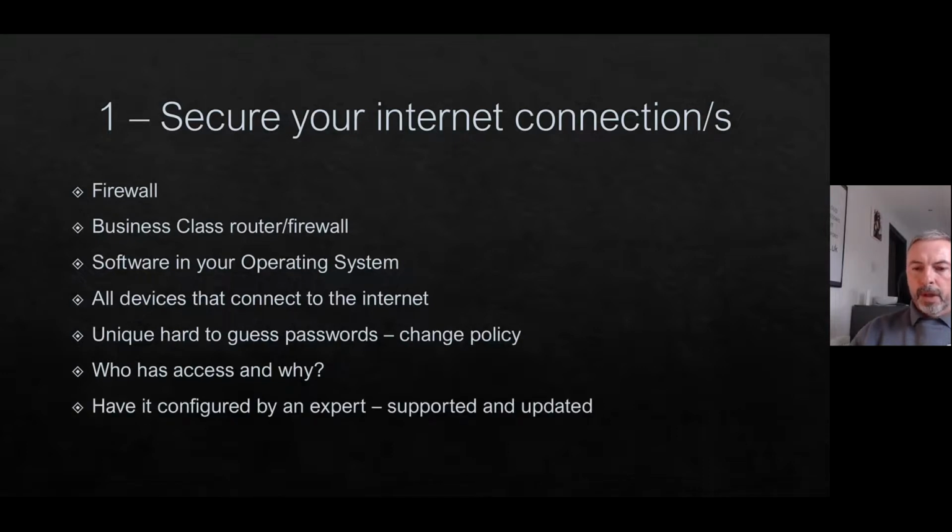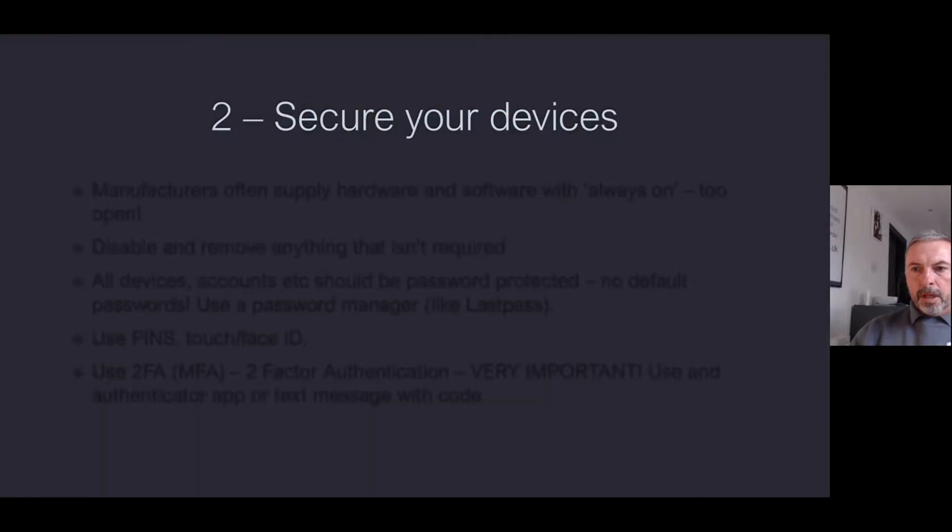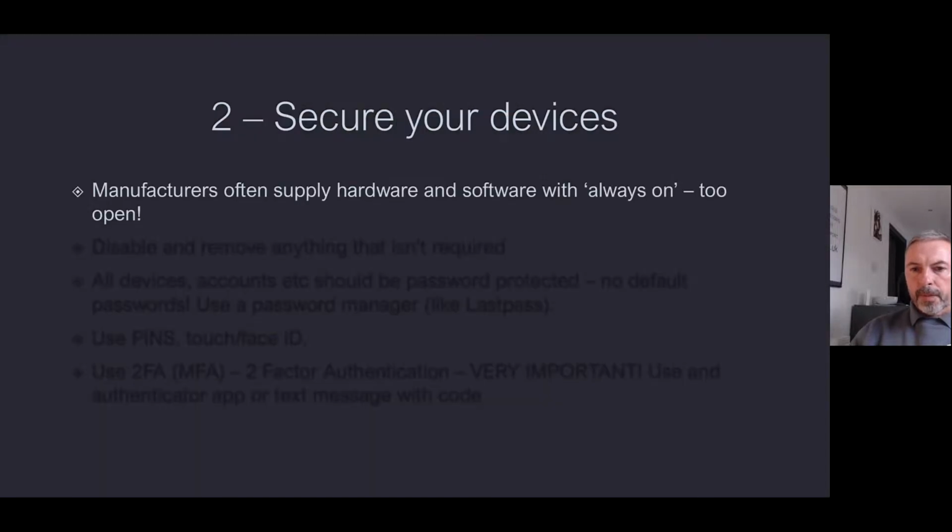It should always be configured by an expert, and it should always be fully supported, not an old version, and it should be updated with the latest firmware. So that's what you need to look at with your internet connections. Then you need to look at your devices.